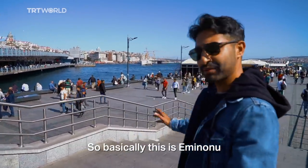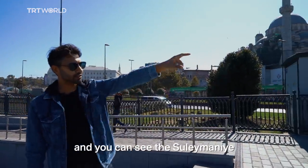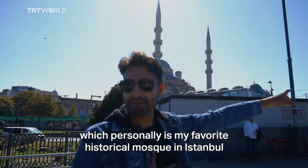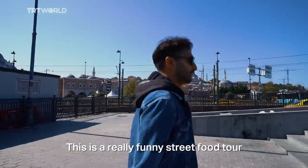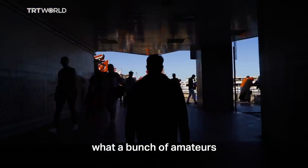So basically, this is Eminönü. You can see the Topkapi Museum. This is the Yeni Mosque, and you can see the Süleymaniye, which personally is my favorite historical mosque in Istanbul. This is a really funny street food tour. Like, we don't even know where we're going. What a bunch of amateurs.